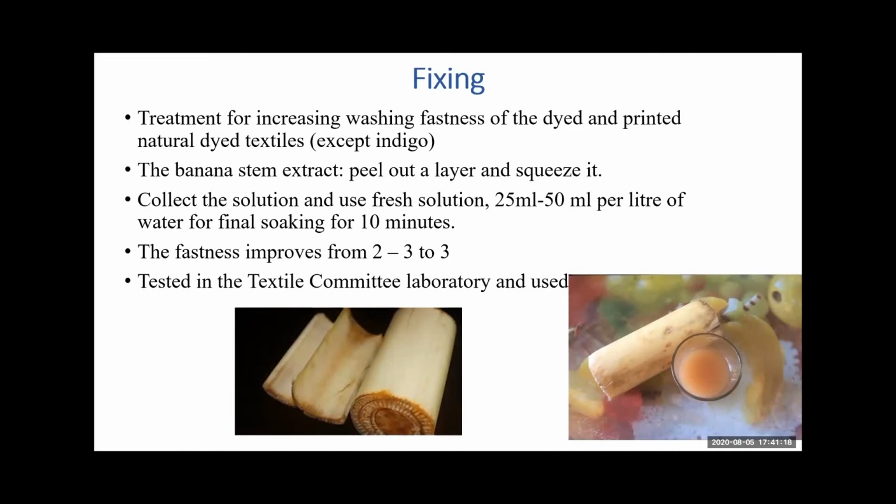After this fixing process, if any unfixed dye particles are there, they are to be removed by soaping treatment. For that, take warm water at 50 degrees Celsius with a material to liquid ratio of 1:20. Into that, put 1% or 2% soap nut, and you will get a soapy solution. In that, put your fixed material for 5 to 10 minutes. Wash in cold water twice. Squeeze and dry in shade. This completes the natural dyeing process.